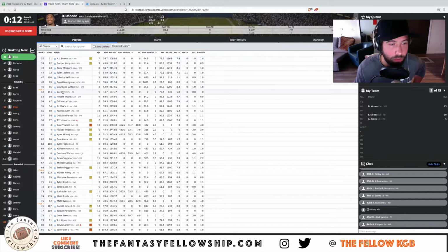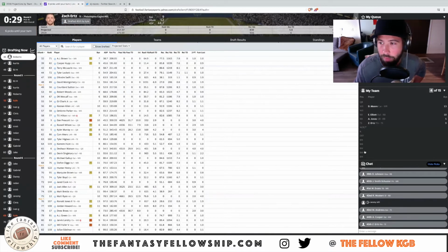I think what I'm going to do here is I'm going to take Zach Ertz at 45th overall. So now we got DJ Moore, Ezekiel Elliott, Aaron Jones, and Zach Ertz. So this is a really solid, balanced foundation for us. And then we're probably going to do a receiver here because there's a handful of receivers that I really like, and we're almost up at the turn.